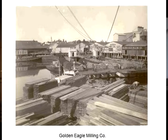Another Decker photo, yes, good eye. Maybe that should be the quiz. How many are there? So the mill was located on the, okay, back up.